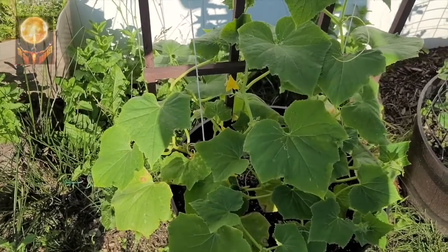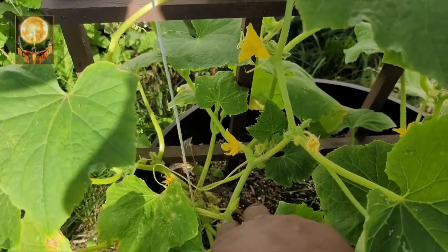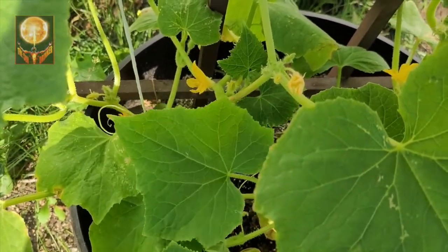Got the cucumbers ready to come up. A little flowering in there. Got some time to wait.